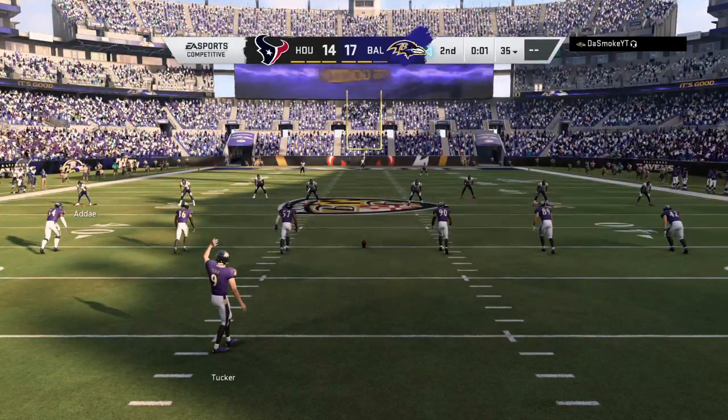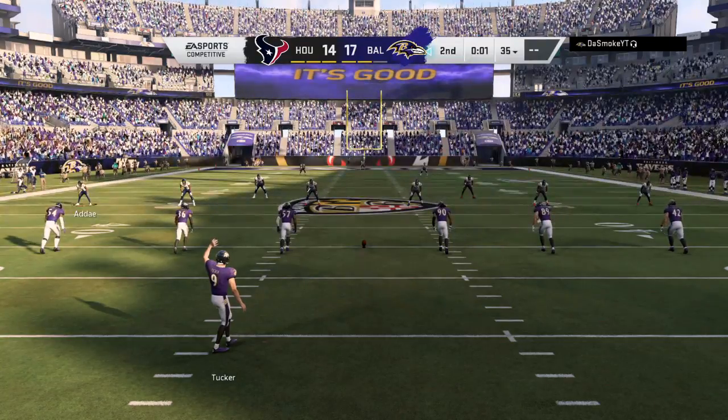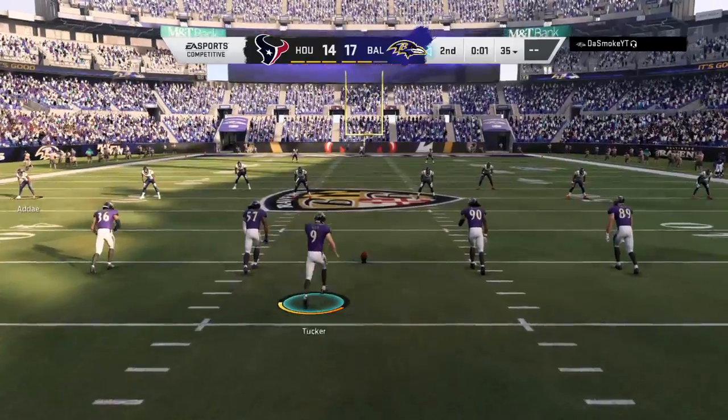So someone makes a mistake, but how about the other side, learning from that mistake, taking care of the ball, and making sure they put some points on the board. Well done.